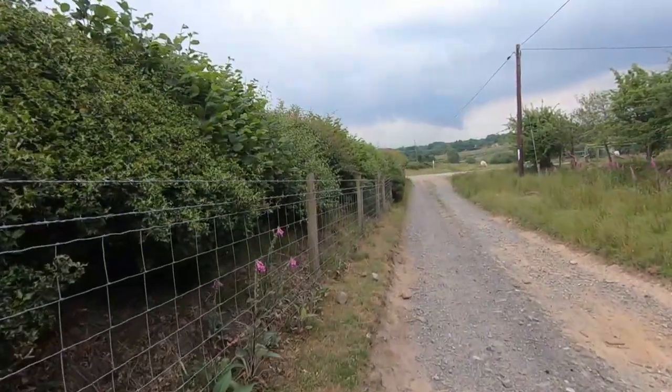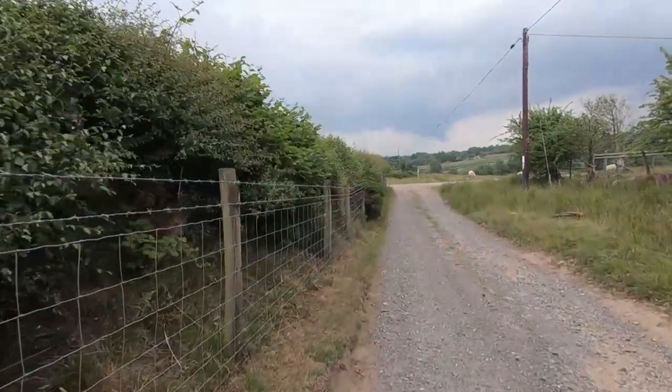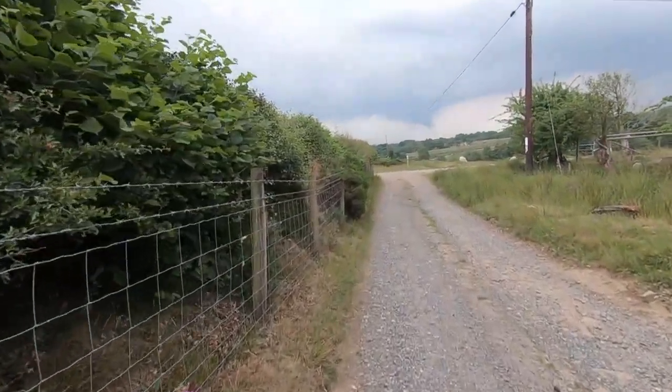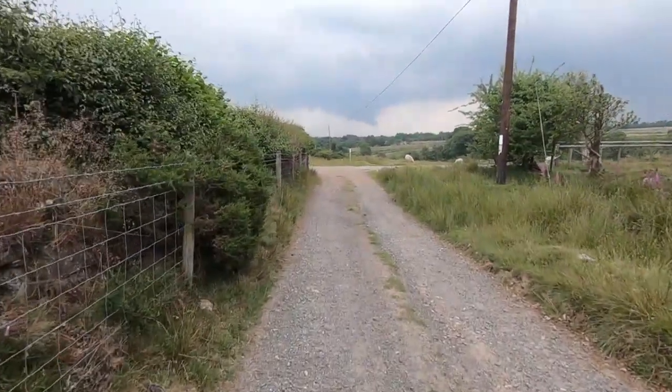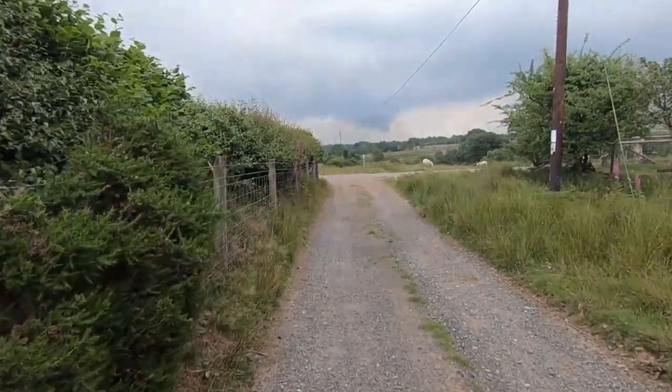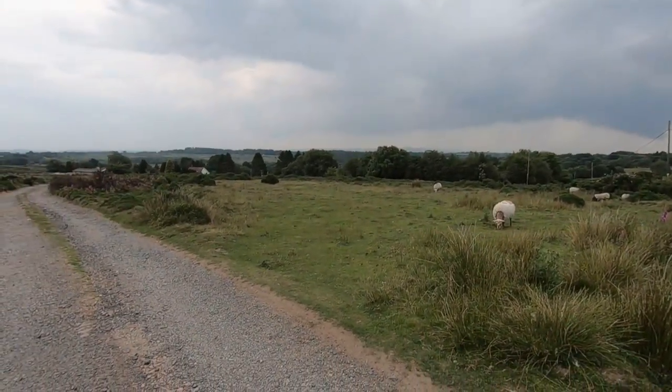Now we're approaching the bottom of the track here, and when we get there we turn left. There's Crumpsbrook straight in front of us. There's a very nice bench here. I'd love to sit down, but I think my priority now has got to be getting back to the van, which is over in the distance in front of that wood.